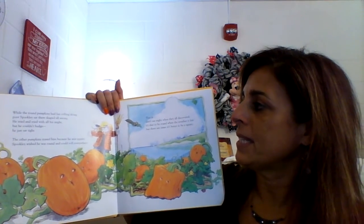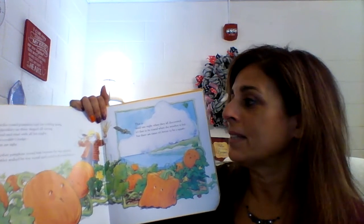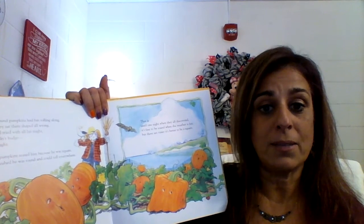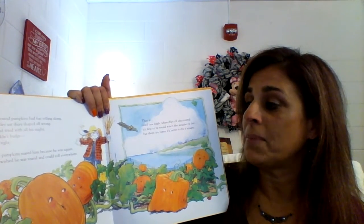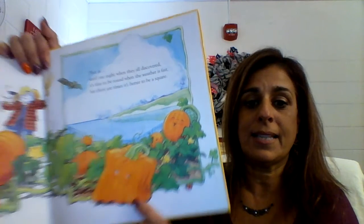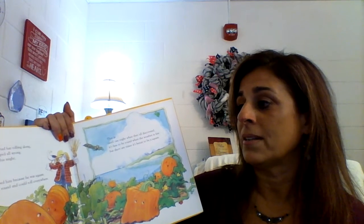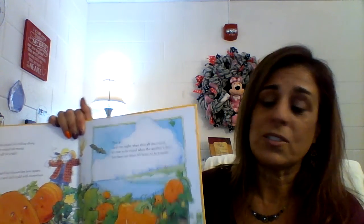While the round pumpkins had fun, rolling along, poor Spookley sat there, shaped all wrong. He tried and tried with all his might. He couldn't budge. He just sat tight. The other pumpkins teased him because he was square. Spookley wished he was round and could roll everywhere. That is, until they all discovered it's fine to be round when the weather is fair, but sometimes it's better to be square. I wonder what happened.